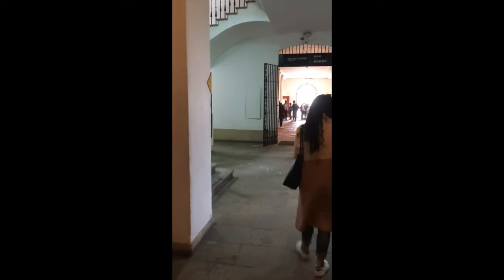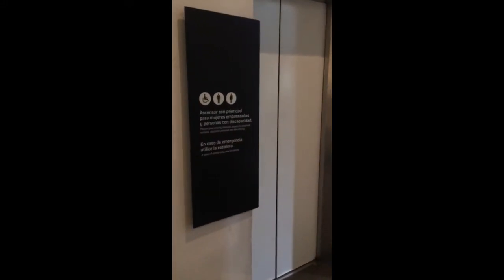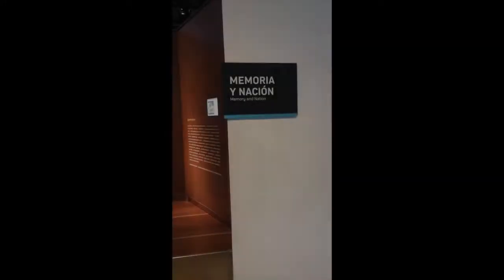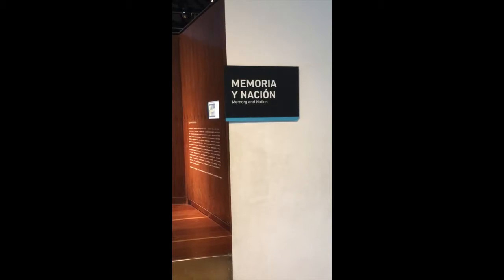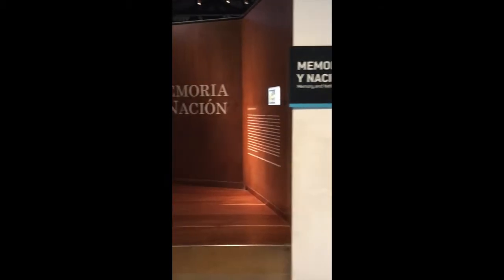We're now going to the second floor. Some people can use the elevator, the pregnant woman, some people with special needs, but if you are not one of them, you can use the stairs. We're now on the second floor. It's named Memoria and Nación, Memory and Nation, and now we're walking inside of it.